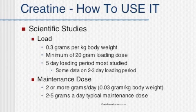The maintenance dose for creatine supplementation generally consists of 2 or more grams a day, or that translates into 0.03 grams per kilogram of body weight. Remember, 1 kilogram equals 2.2 pounds. The average typically studied maintenance dose is 2 to 5 grams per day.